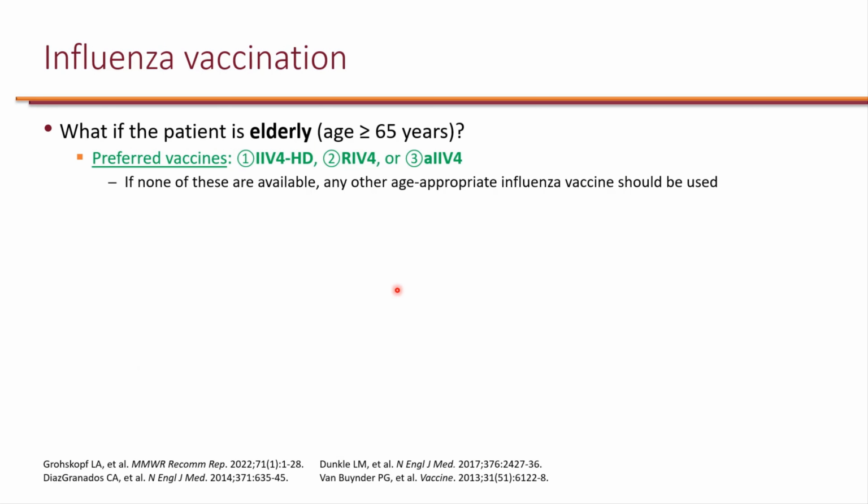Now, what if the patient is elderly, and that's defined as age 65 years or older? So there are 3 preferential recommendations. So either the high dose inactivated influenza vaccine or the recombinant influenza vaccine, which essentially has a higher dose than the standard dose inactivated influenza vaccine, or an adjuvanted inactivated influenza vaccine. And of course, they do say that if none of these are available in the pharmacy, then any other age-appropriate influenza vaccine should be used.